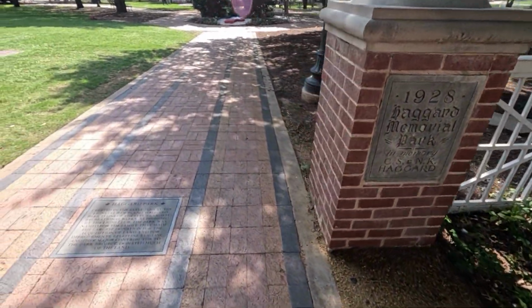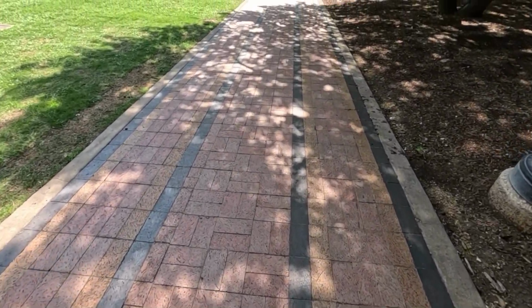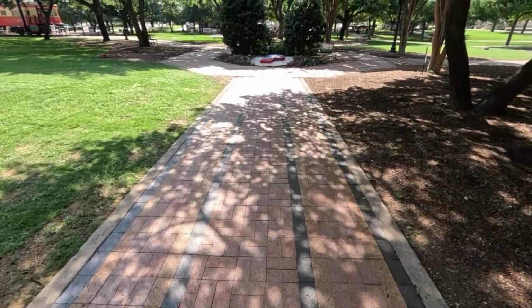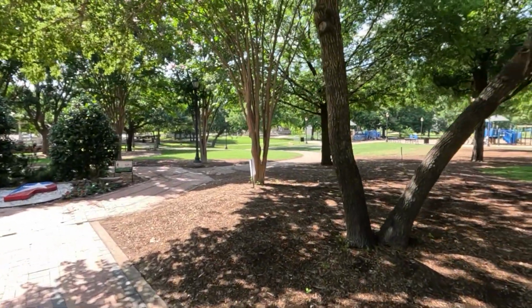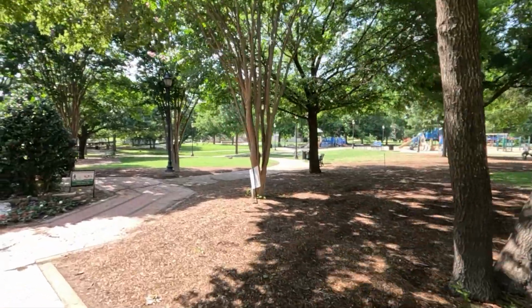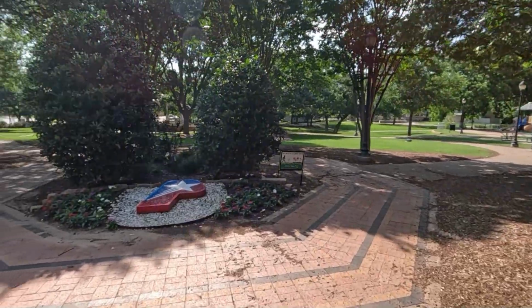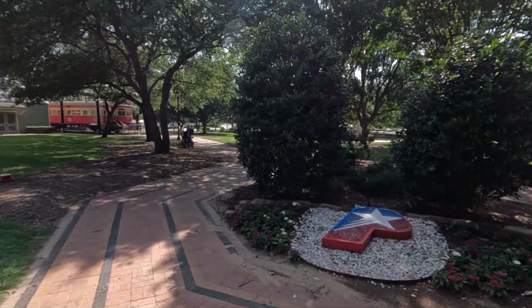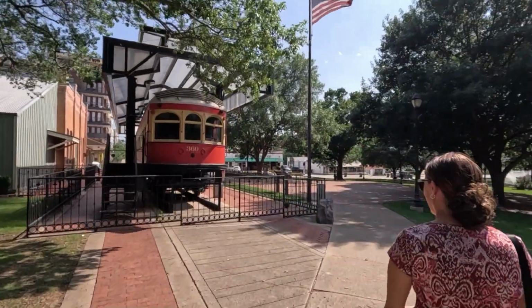And right across the railroad tracks is Haggard Memorial Park. It was created in the 1920s by the Lions Club of Plano. It's one of the first recreational parks in Plano and was named for the family that made the largest donation for the land acquisition. The current layout that you see was built in 1986. It's also home to the Interurban Railway Museum, which we're seeing right here.